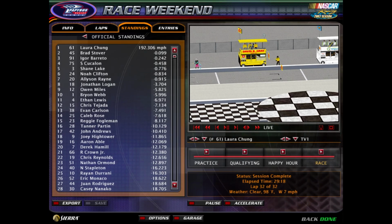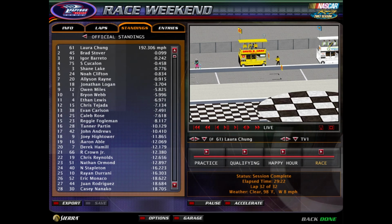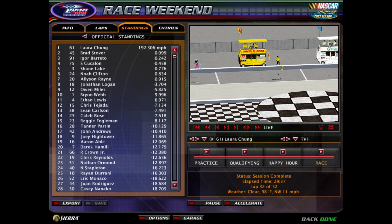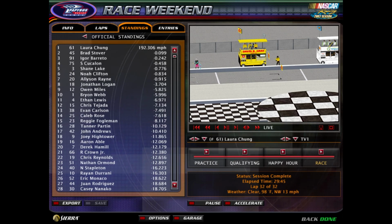Next weekend, we head to the Charlotte Motor Speedway, not the Roval, the Oval for these guys, for the K&N 200. And only 34 laps there around that 1.5-mile racetrack. It'll be a quick one, but it'll be a fun and fast one as well. And we'll have a lot of fun seeing who gets the race victory there. And this championship battle is starting to shape up just a little bit. Kukulon, your new points leader. Laura Chung might be closing in as well in this championship. And don't forget about Clifton and Allison Rain. They both had great runs here today as well.